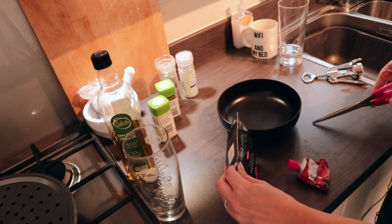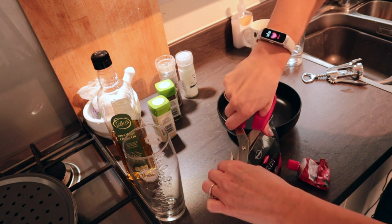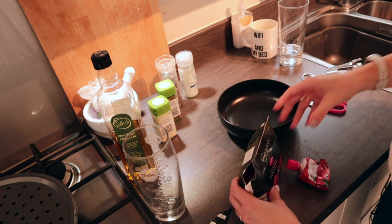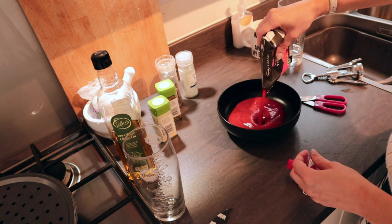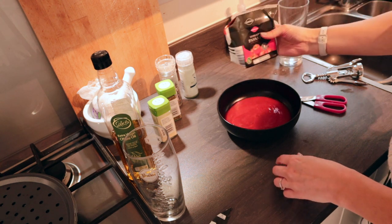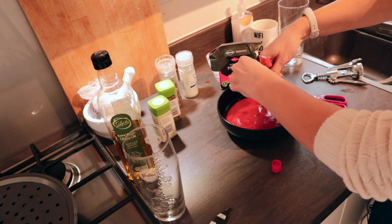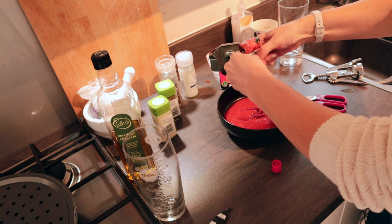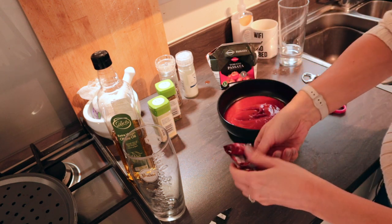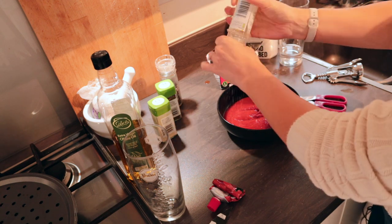Next up, you want to make your topping. So just like a simple tomato sauce, which you can use on any pizza. So to make this, you just want some passata. I just use the one in a carton, so you probably need about half a carton. Then you want to add in a little bit of tomato puree too, about a tablespoon or something. Then you want to season with some salt and pepper.